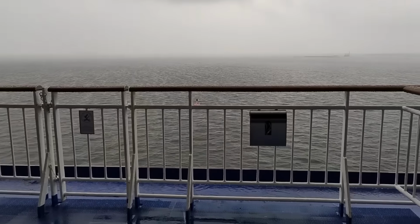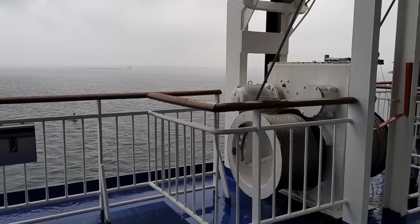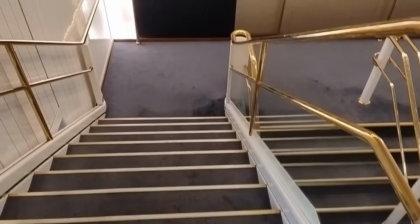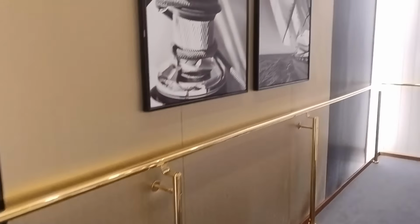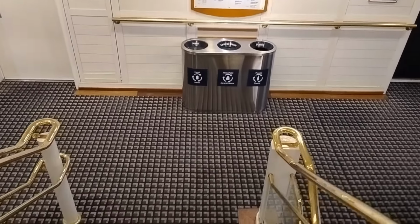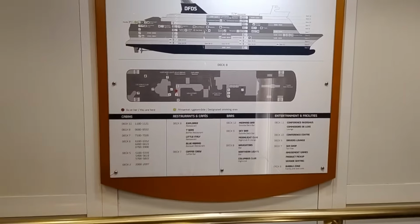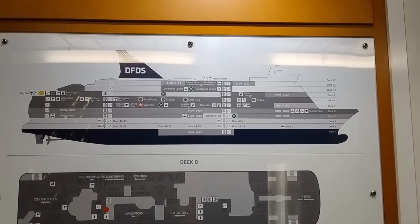The ship begins to head north towards Norway, in the channel between Denmark and Sweden. Let's get back in the dry and continue to explore the ship. An overview of the deck plans.